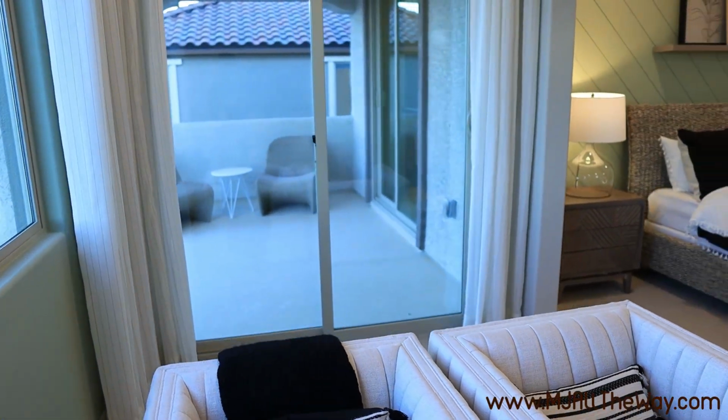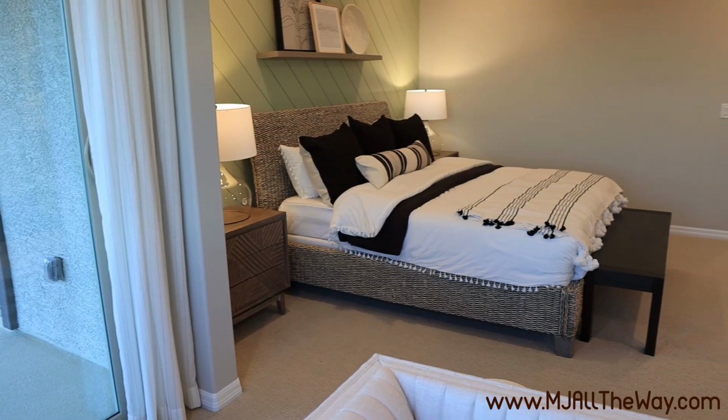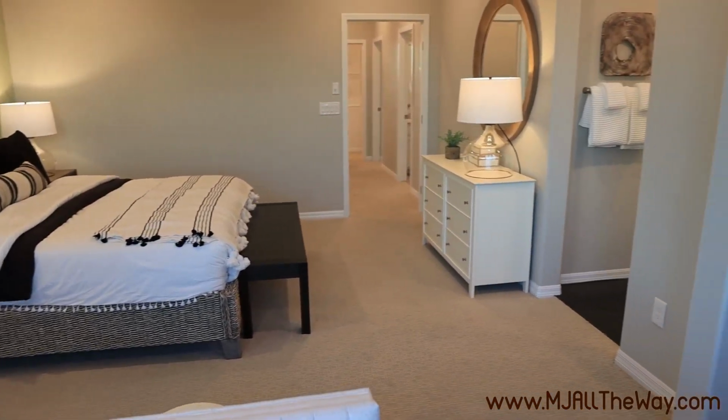One nice upgrade that you could definitely do in here is you have an option to have tray ceilings put in here that would put a really nice accent on there.